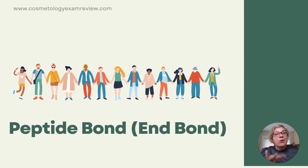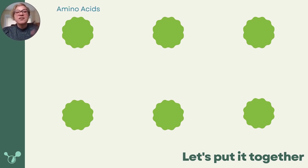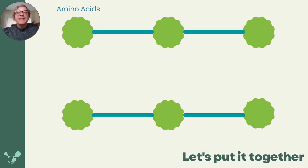So those are your four bonds. You have your salt bonds, your hydrogen bonds, your disulfide bonds, and finally those peptide bonds. Let's put it together, okay? So as we put this all together, here we go. Here's our amino acids, right? Those amino acids are made up of those five elements that we talked about: carbon, oxygen, hydrogen, nitrogen, sulfur, okay? They are connected by those peptide bonds or those end bonds, okay? So from side to side, from end to end, those amino acids are connected by those peptide bonds.